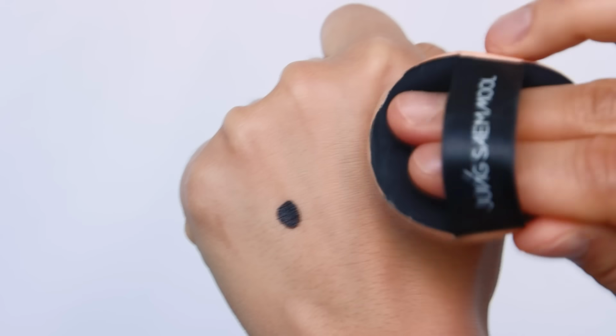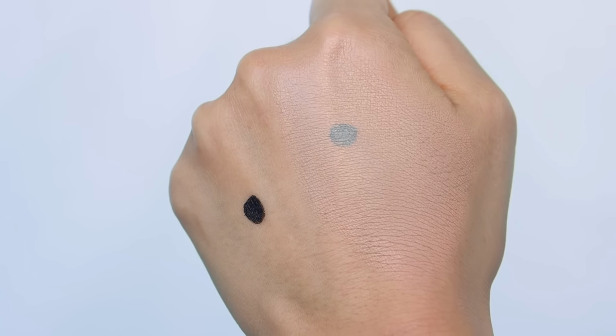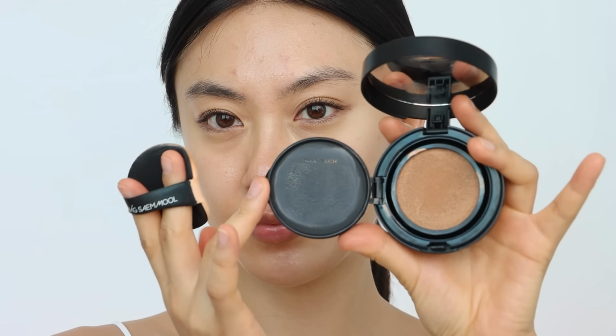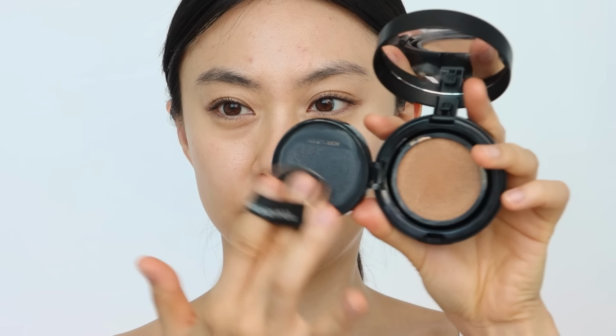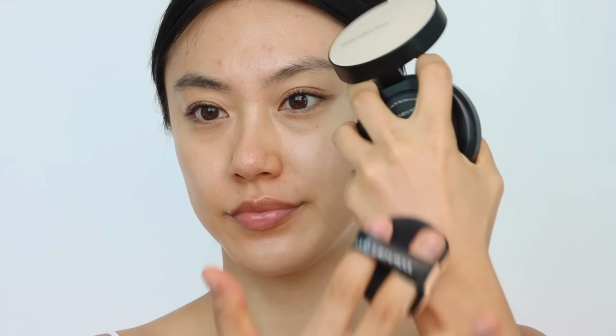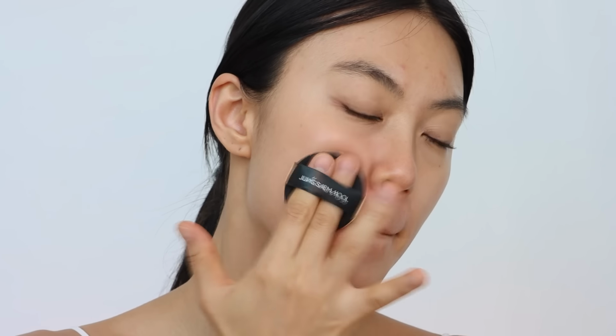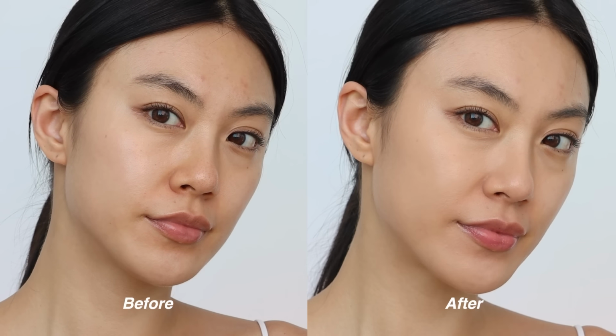For coverage, I would say this one has medium coverage, and compared to other Korean cushion foundations, this one has more natural coverage. When I use the product, I always blend it on the skin-like palette or on the back of my hand to make sure that I get a thin layer of the product. This is also great to cover my blackheads and pores and make them look blurry. Once it's applied all over my face, it doesn't feel heavy at all. It gives a decent coverage with a natural finish.